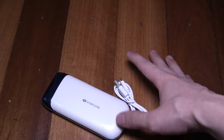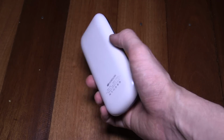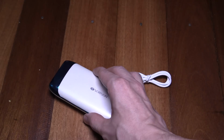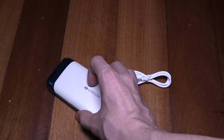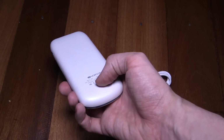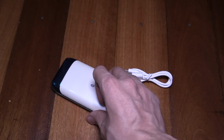I think so far my experience has been okay, and I don't blame them necessarily. I mean, it's kind of their fault because they should check the specs, but I don't really blame them. It's still an okay product. It's just that I've got so many power banks that I'm not willing to settle for something that isn't as good as I thought it is. So yeah, that's why I'm sending it back for a refund.